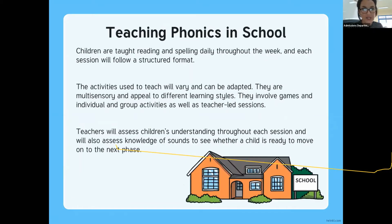Children are taught reading and spelling daily throughout the week, and each session will follow a structured format. So phonics is taught. It's very important, phonics. We do say it's not the most important thing because we do see developing the whole child holistically, but we do it every day because studies have shown that if you do it every day, the children learn how to read and write with that much more fluency and confidence.